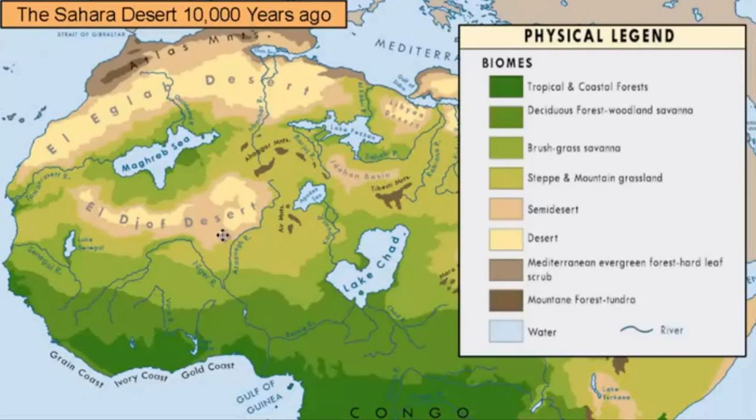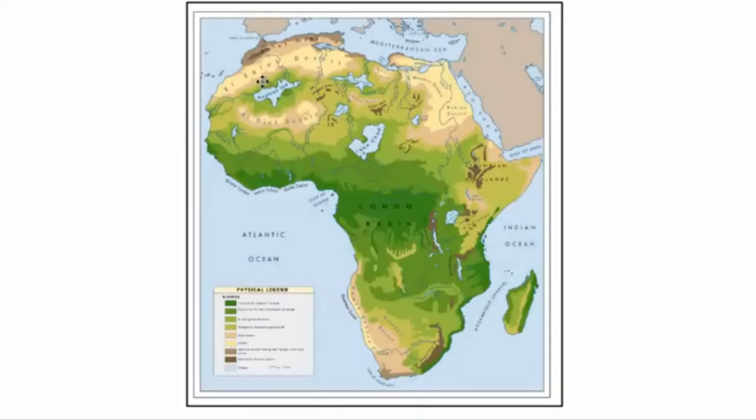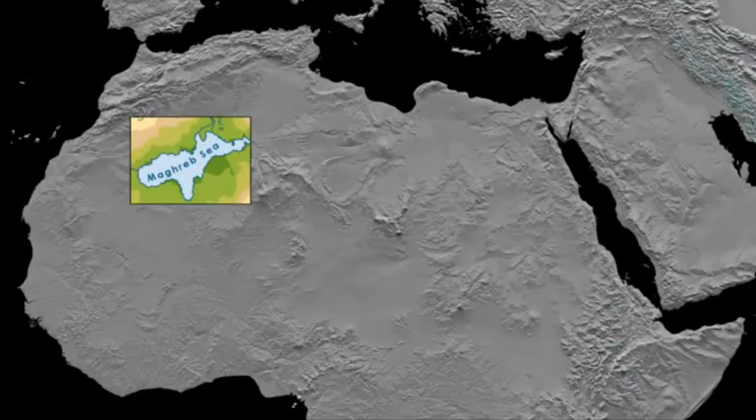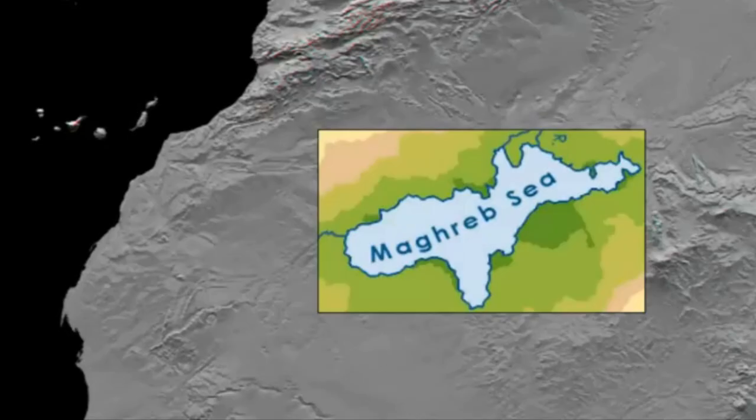We've got all these ancient lakes that existed in Africa. That Maghreb Sea right there, the alignment of that, you can see where that Maghreb Sea would have fallen inside this area that's lower than the other areas. The Maghreb Sea was located there, and its correlation to the Richat structure is very clear. In fact, the rivers line right up.